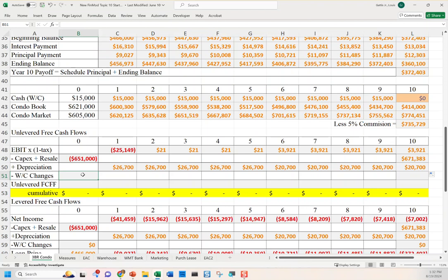Minus changes in net working capital. So here's my net working capital over here. The first thing I can do, I need to spend $15,000 on net working capital. And then I'm going to subtract changes. Notice it doesn't change until you get to take the money out at the end of year 10. So I can just make this a formula if we want. Say minus the change in net working capital. And what it does, it just makes this number down here go to 15,000. And there are my unlevered FCFFs. I can just sum these three numbers together.